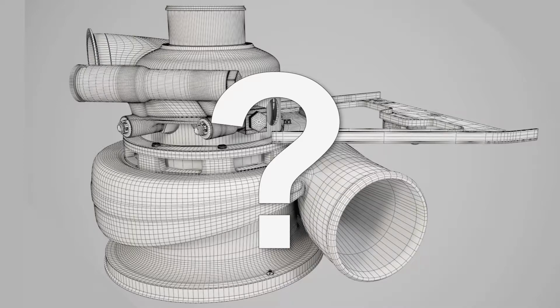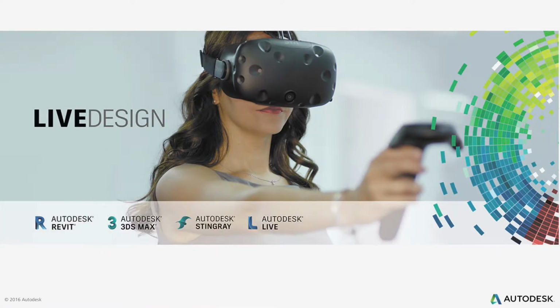So how did we offset the friction? We created a solution called Autodesk Live. The client is built on top of Stingray, and then there's a cloud service that we use using Forge. What we've really done is looked at how an architect works. They're in a product called Revit, which is a building information product.